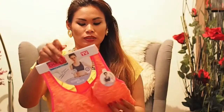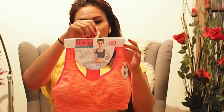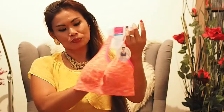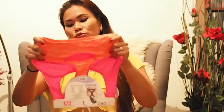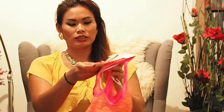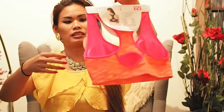Item is I got a sport bra from Carry Mix Socks. This is a very pretty color, and I like the design also. This is really stretchy material, it's very comfortable, and I got this for like 6.99 euro, and I love it, the back style. This is very sexy and pretty, and this is really for my sport collection.